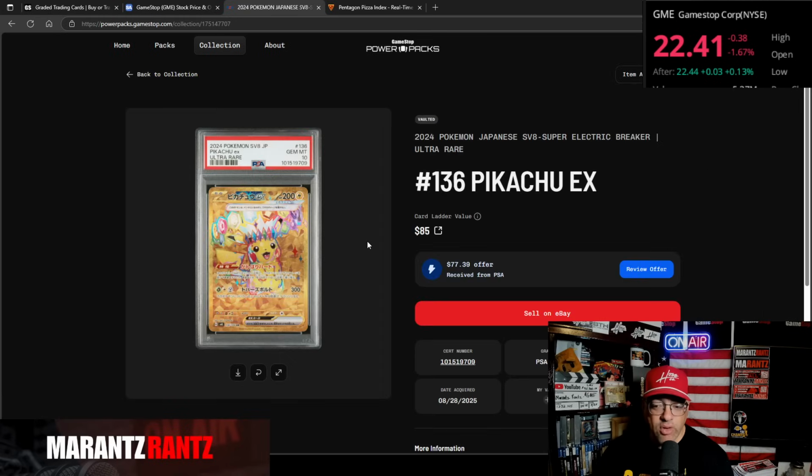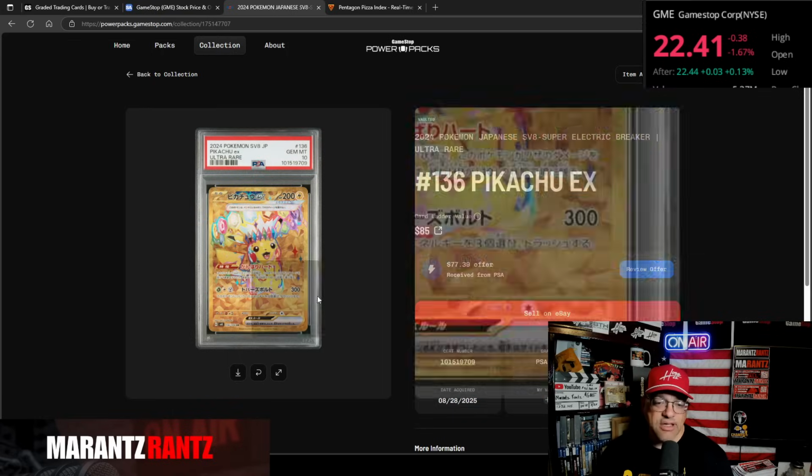I will talk about this Pokemon card. Card Ladder value is $85. I bought it for $50. It's at $77.39 is what they're offering me. I still won't take that price. It's a perfect card right here.